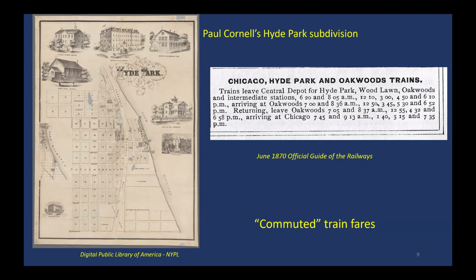It was a lower fare, but by having to pay that fare up front, it basically kept the riffraff out in terms of who's got the money to pay for all these tickets at one time. But the term for the volume discount was called commuting the fare, just like you would commute a prison sentence or something like that.